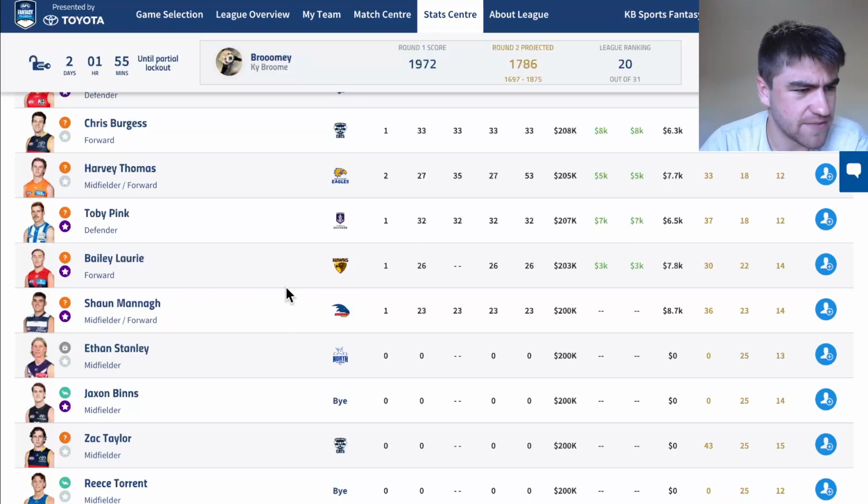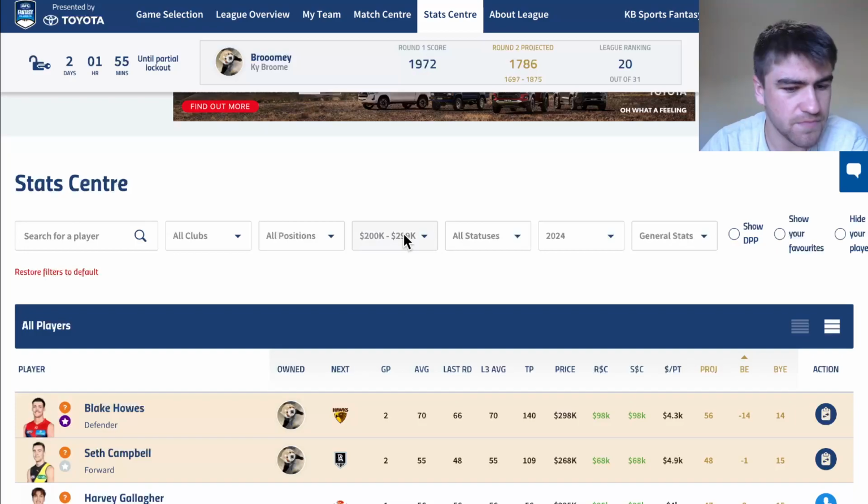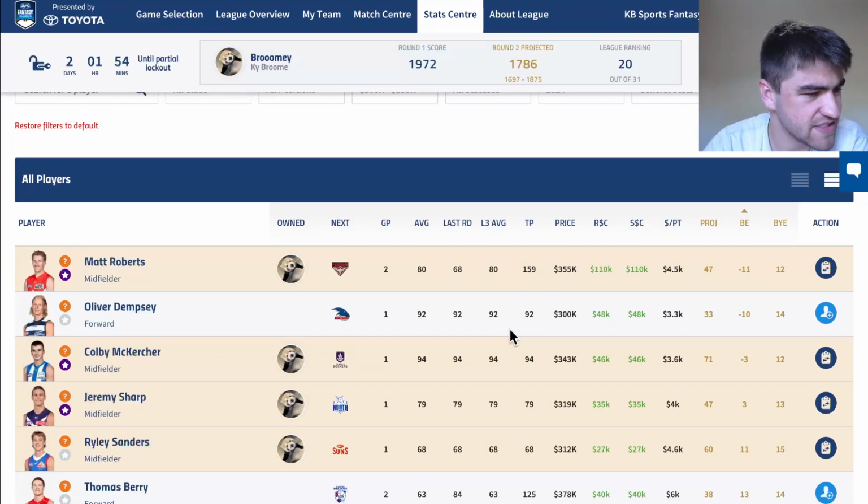And then Mano we saw come on, he may be a player that actually starts next week, but I would wait another week and then jump on him as his break even is still 23. Then we move on to the 300 to 399 Ks, and this one should go relatively quick.